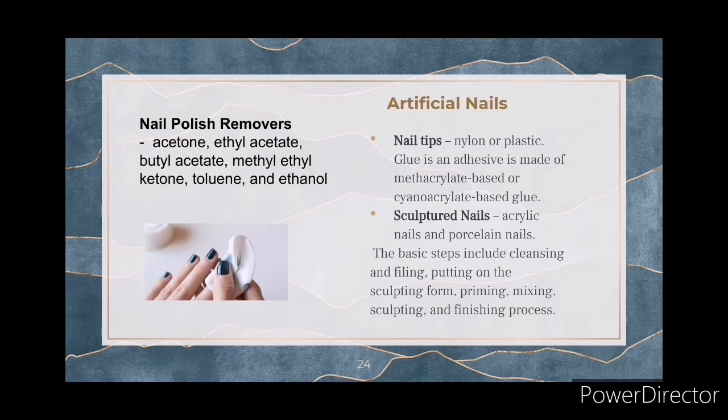Nail polish removers are acetone, ethyl acetate, butyl acetate, methyl ethyl ketone, toluene, and ethanol. So, sa pagbili ng nail polish removers, kailangan mong maging careful kasi meron ding mga fake na nabibili din kasi hindi talaga siya nakakatanggal.